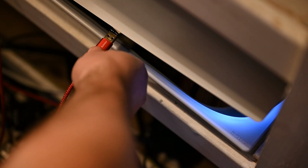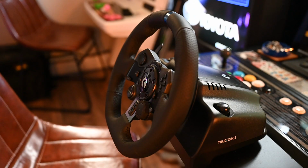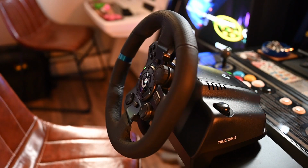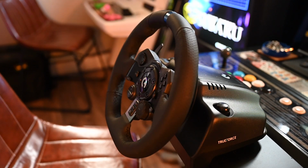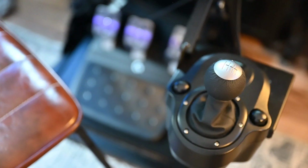You can plug this Logitech wheel into the PS5 or the PC inside the Vewlix, so it's pretty flexible for a variety of modern and retro content. The wheel has really good force feedback in Gran Turismo, and this little stand has a special shelf for the shifter.